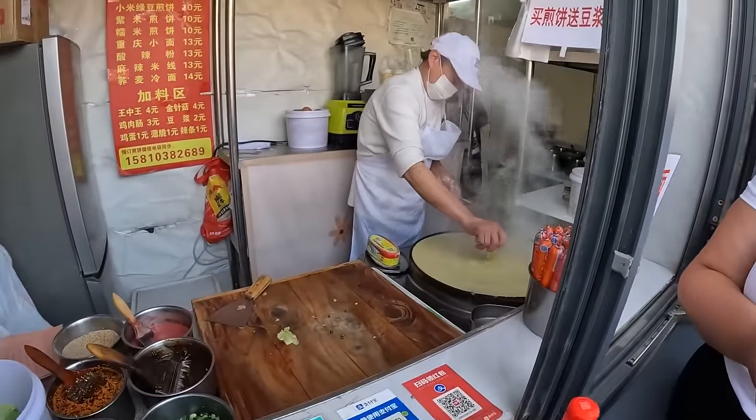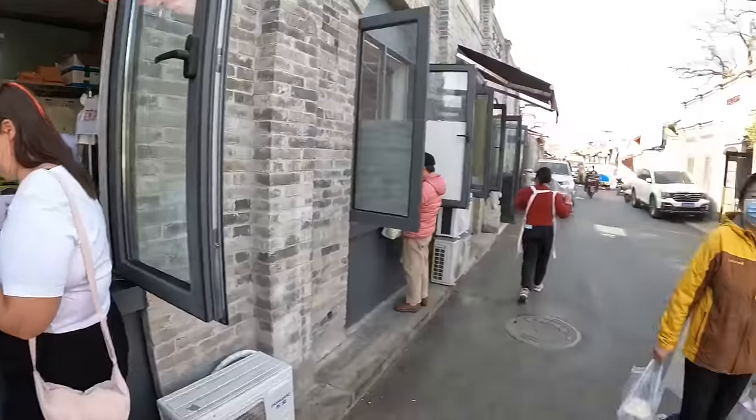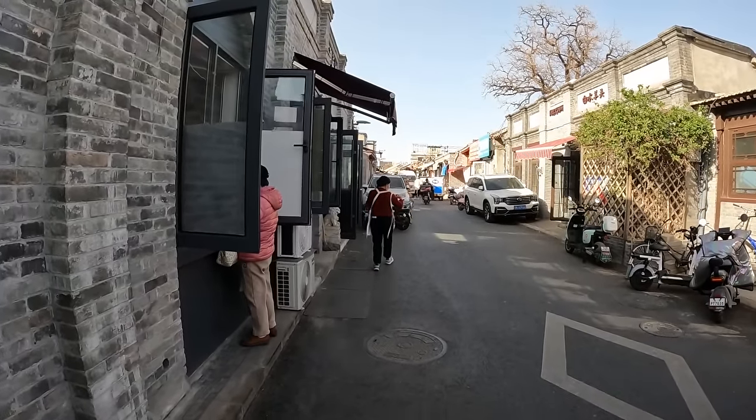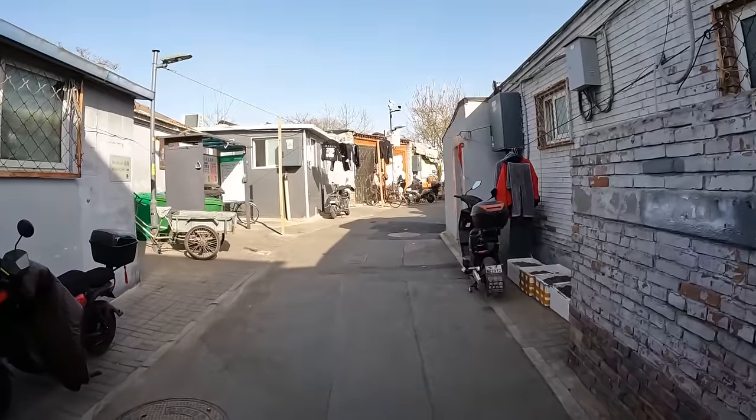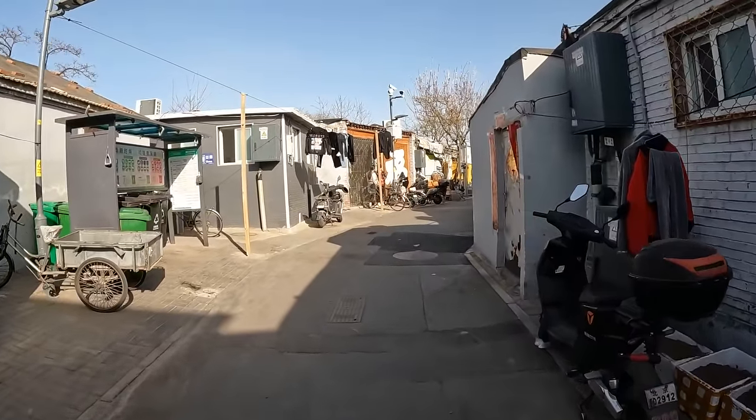We want to eat with friends. That's what I said. So, another one. Wow, that's just ideal, isn't it? Right, let's get the second one. And let's go and sit in the sunshine in nice alleyways, Beijing. Drink some hard liquor, try some street food. Hopefully they're still there. There's a few empty chairs.